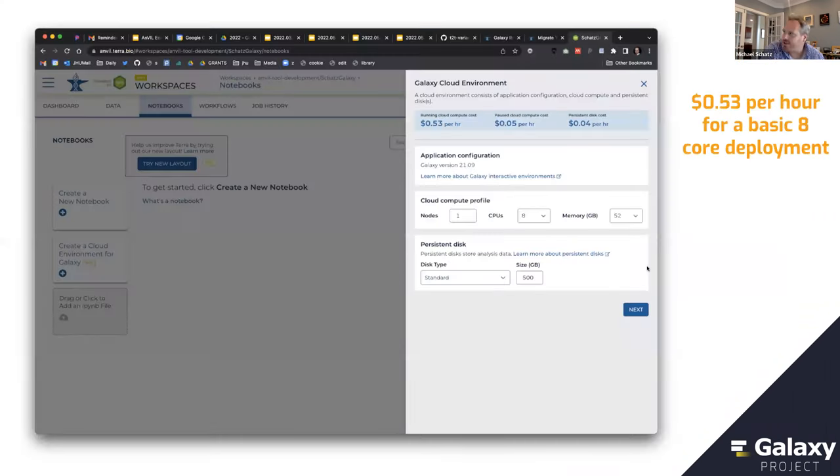A couple more screenshots. This is a screenshot I took last night, showing how you launch Galaxy inside of AnVIL. You click this button, create a cloud environment. That brings up a configuration panel where you pick how many nodes, how many CPUs, memory, and how much disk. The basic deployment is 53 cents per hour. So it's not free, but for the cost of a cup of coffee, we can boot up a fully featured instance of Galaxy with full access to all the components that are there.